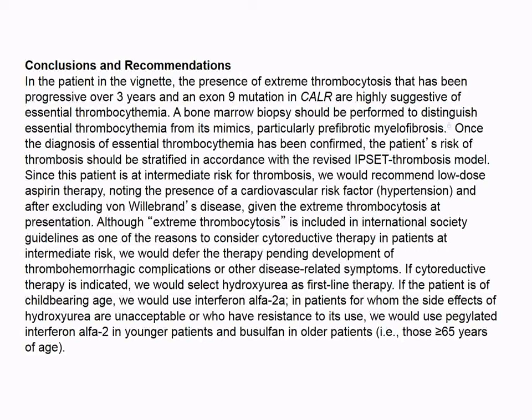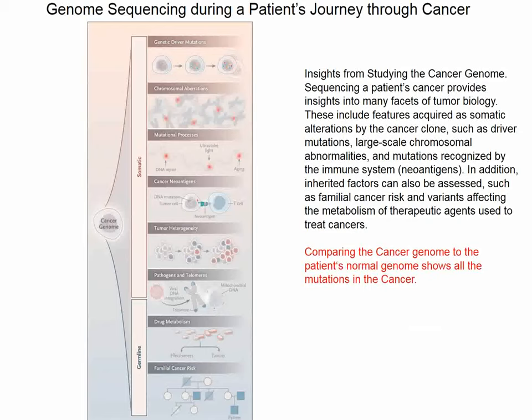Found this condition to be relatively common in older patients we saw in the clinic. The next review in the New England Journal is on genome sequencing during a patient's journey through cancer. The title of this review implies that having cancer is almost like being on vacation. It's not quite that wonderful.